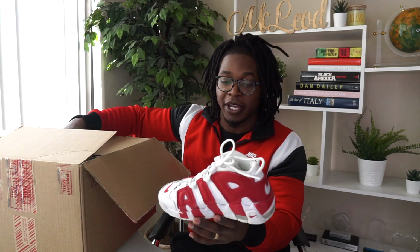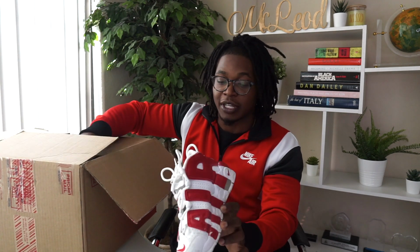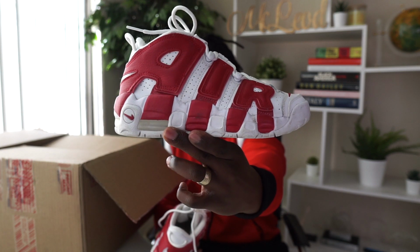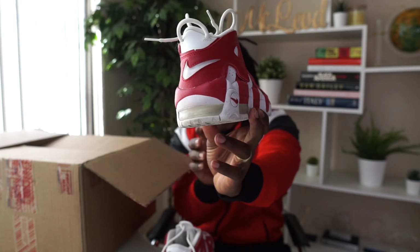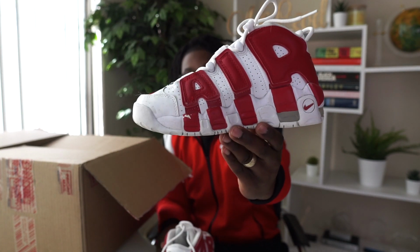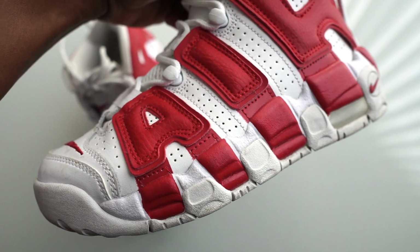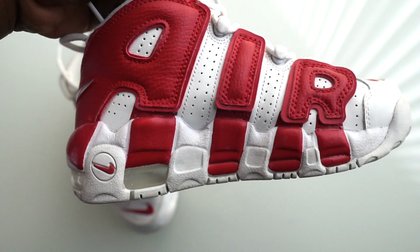First shoe, we got a pair of Nike Air Up Tempos in the white and red colorway, and this is actually a size 6.5, I believe. And to be honest, overall condition on these shoes, really not that bad. I'll give you guys a close-up of that. There's only a minor scratch I'm seeing on the medial side of the shoe, but for the most part, really good condition. Give you guys a quick shot of the other shoe.